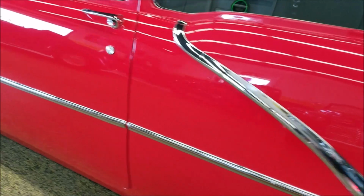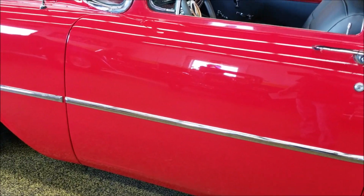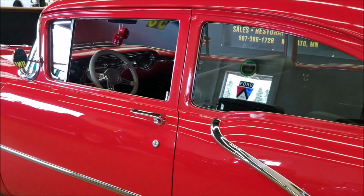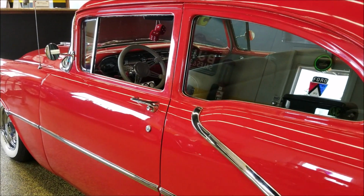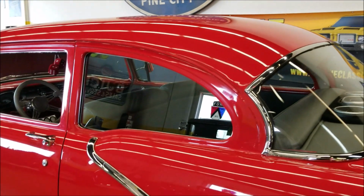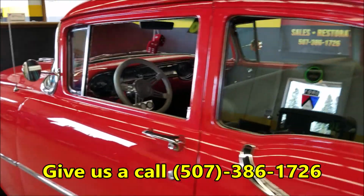Come up and look at this driver's door. It's a quality done car. Interior's tastefully done. Again, check out those still pictures. Wait till you see the trunk. Very nice setup in there too. And I'm sure there's a few things that I'm missing on here, but like I said, feel free to give us a call. Happy to answer any questions you may have. 507-386-1726, the number we can be reached at.